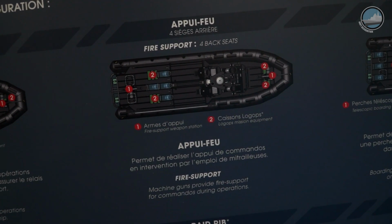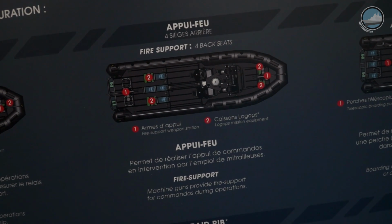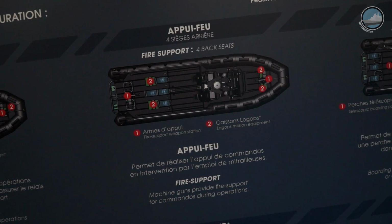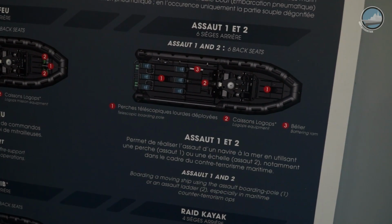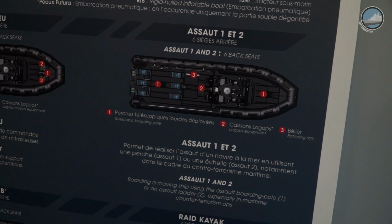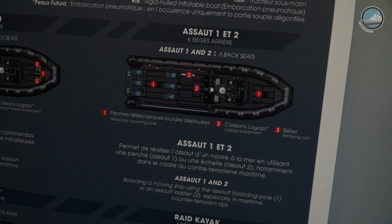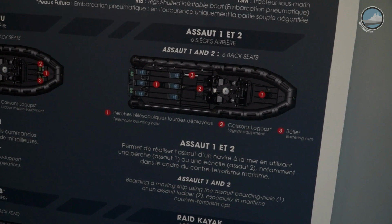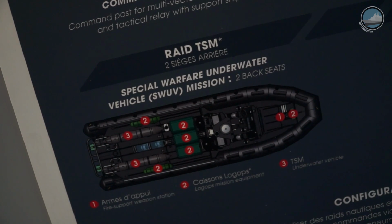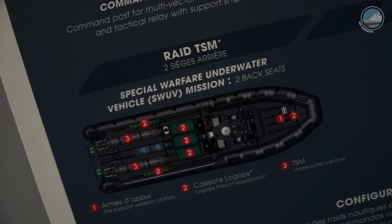You have the fire support version. You put your guns on board and you can support your friends at land, for example. You have the 2 assault versions. When you are in a hostage liberation mission, for example, you can put your scale in the ECUME and go on board with it. You have the special warfare underwater vehicle mission.